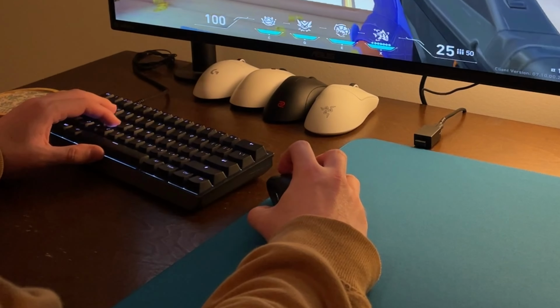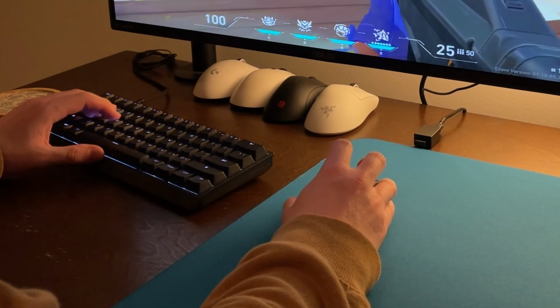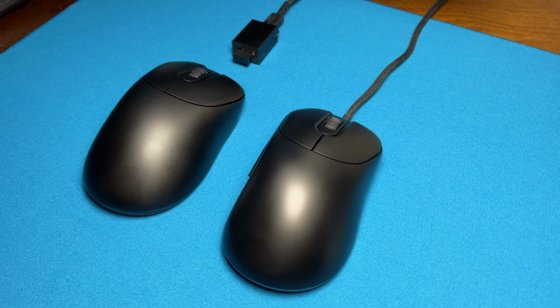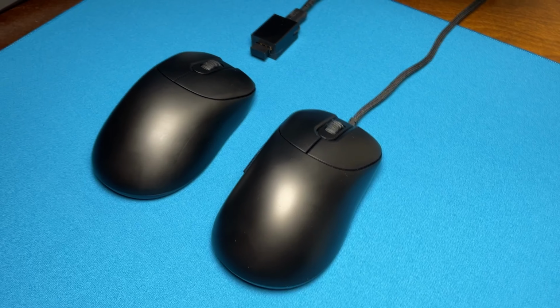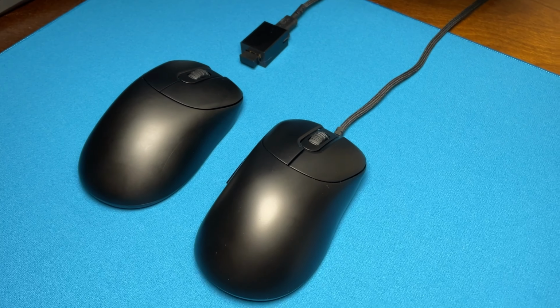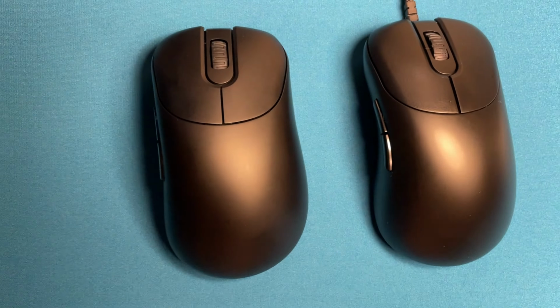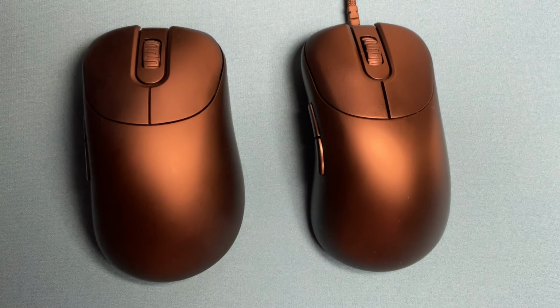Advances in wireless technology have significantly narrowed the performance gap, making them a viable option for gamers who prioritize convenience without sacrificing responsiveness. Ultimately, the decision between wired and wireless hinges on the user's specific gaming needs and the balance they seek between performance and whether or not cable drag will make or break you.